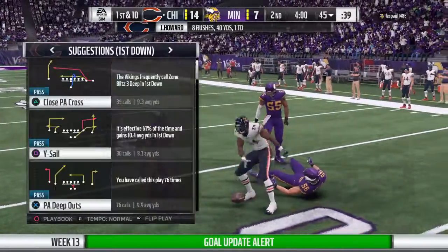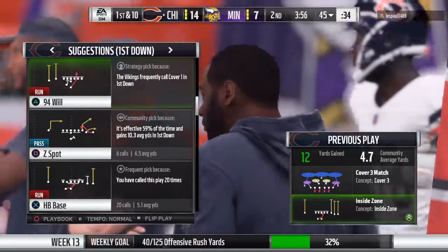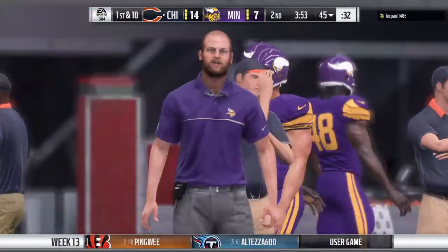And brought down, but not before reaching the 45-yard line. They pick up 12 on the play there, and they move the chains.